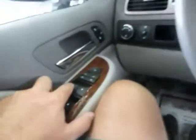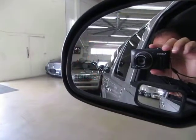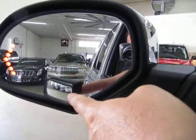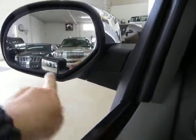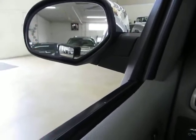Okay, the front windows are one touch. You don't have to hold the switch for the window to go down. And you've got turn signal in the mirrors. This is just a little aftermarket that somebody put here for the blind spot, which if you don't like it, you can peel this off. This is glued, and then just get a single edge razor and cut that out. But I'd leave it because it points right toward your blind spot here. That way you don't always have to look over your shoulder.